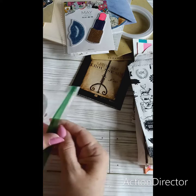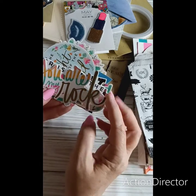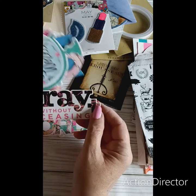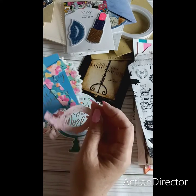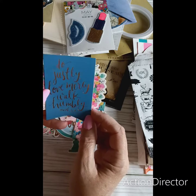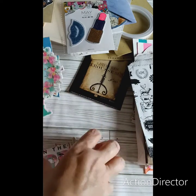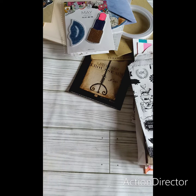Okay, and then here we have, oh, I got these. They're from Hobby Lobby, but that's okay. It says, "You are my rock, trust in the Lord, pray without ceasing, you are the light of the world." And then this is like a symbol for cancer. And then the cross is, "Do justly, love mercy, walk humbly, and glory to God." Yes, these are nice. I haven't used mine yet. I just put them away, and I don't know what I'm using them for, but I'll use them for something.